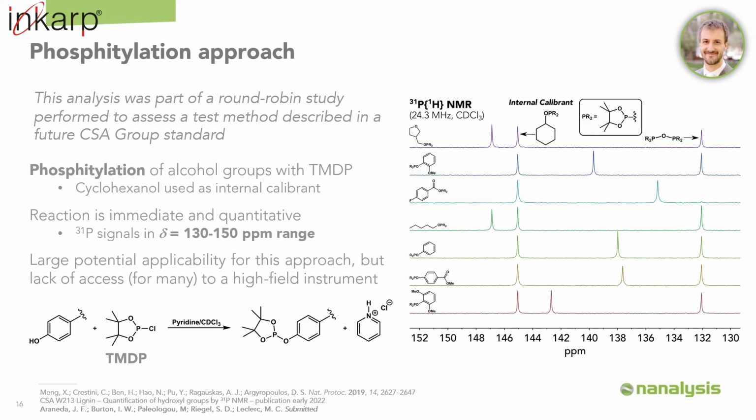As a proof of concept, we've phosphorylated several representative model compounds to illustrate that these will give rise to signals within the 130 to 150 ppm chemical shift range. To clarify, this is well known, but we wanted to confirm these results on our own instrument. From top to bottom, we have examples showing an alkyl fragment, a guaiacyl fragment, a carboxylic acid fragment, another alkyl fragment, a basic phenyl fragment, a para-hydroxyphenyl fragment, and finally a syringyl fragment.